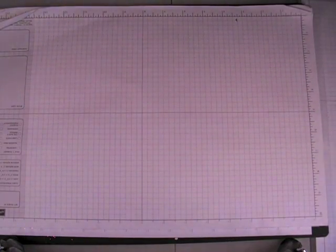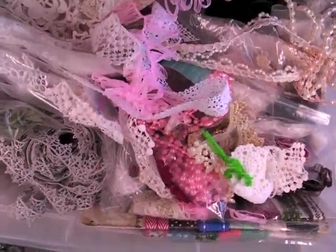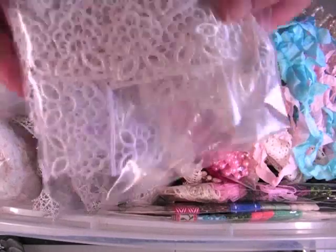Another one of my favorites are the laces and trims. I love all kinds of laces and all kinds of trims, but a steady favorite of mine is this lace from Wild Orchid Crafts, the Guy Pear lace.